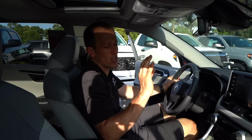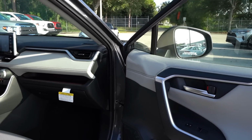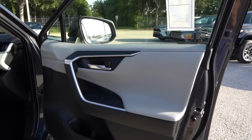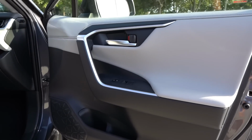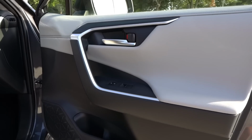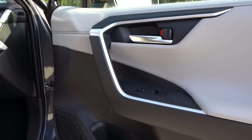To the door panels. Toyota's doing a great job breaking up the sea of black. Now, if you have young people or people who don't like to wash their hands, that lighter leather type material is probably going to get dirty quicker. But hey, get some cleaning wipes and stuff. You can clean it up because it looks good. It breaks up all the dark black. I like the silver trim and just very tasteful. No gloss black, so you don't have to worry about fingerprints on that.